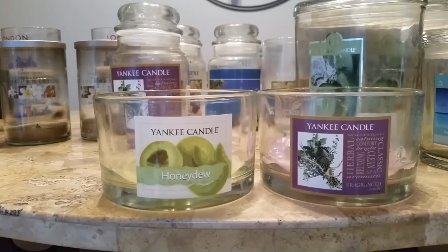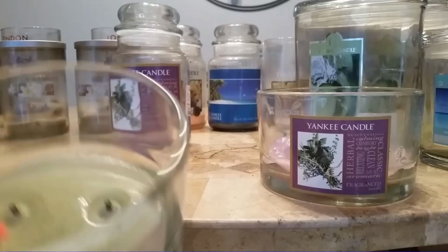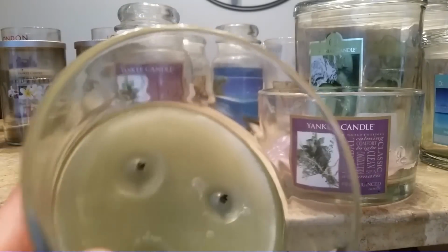Marshall's, your outlet store. And if you've never burned a Yankee Candle 3 wick candle, they do take a little bit of time to get a wax pool going. So the first 2 or 3 burns, set aside a few hours, but once they get going, they go pretty quick. I can get through one of these in a week, similar to a Bath and Body Works candle. And this one I had no problems with.